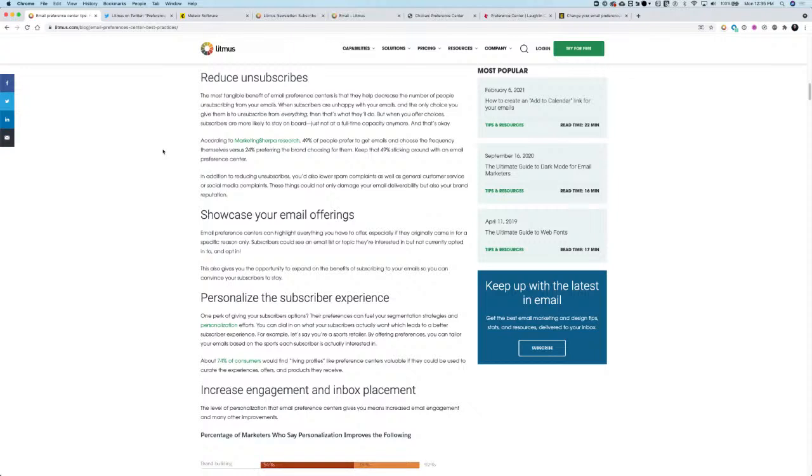They can go in there and tailor their preferences for your email marketing so that they're not forced into unsubscribing. They can opt down and choose just a couple of things, or a couple of times a year to hear from you, as opposed to just completely canceling their relationship with you.